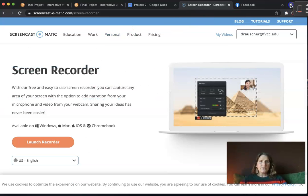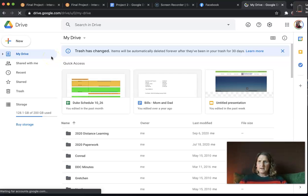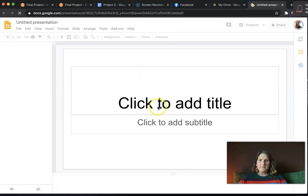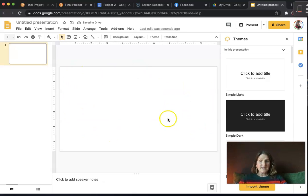If it makes sense to you, you can pre-create your presentation. So if I went to drive.google.com, I could go to a new Google slide, and if you wanted to, you could make a presentation, and in that presentation you could put screenshots of your website, of your mock-ups, of the different typography. So if you want to do a presentation, you can do it that way, or you can go to your website live.